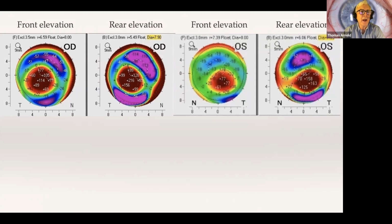And the other thing I want you to think about, and we get this from rigid lenses, is the best fit sphere radius of curvature. If you look here, I hope you can see my mouse, 6.6, 6.59, the back surface, 5.9, 7.3. So you can see that this best fit sphere is flatter, not as steep as this. That's one clue, and also the back surface.